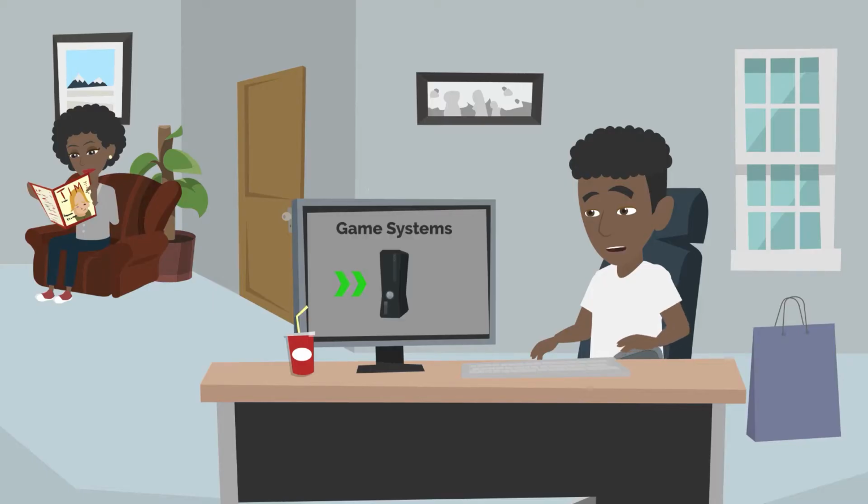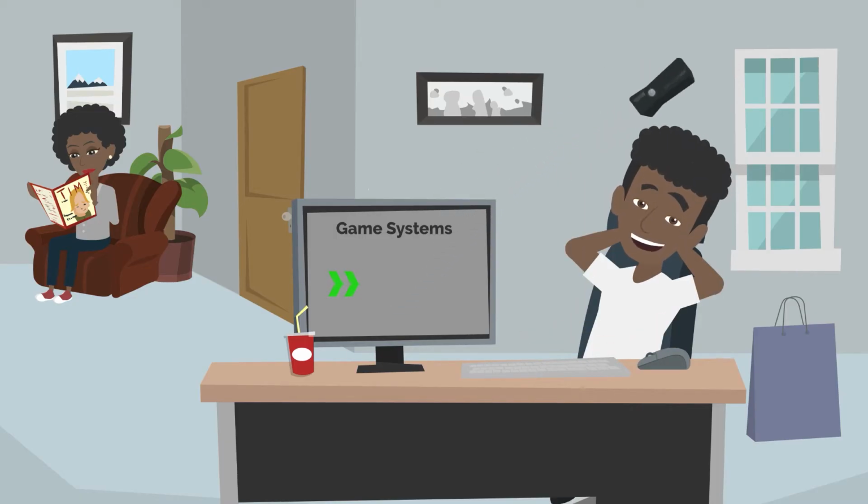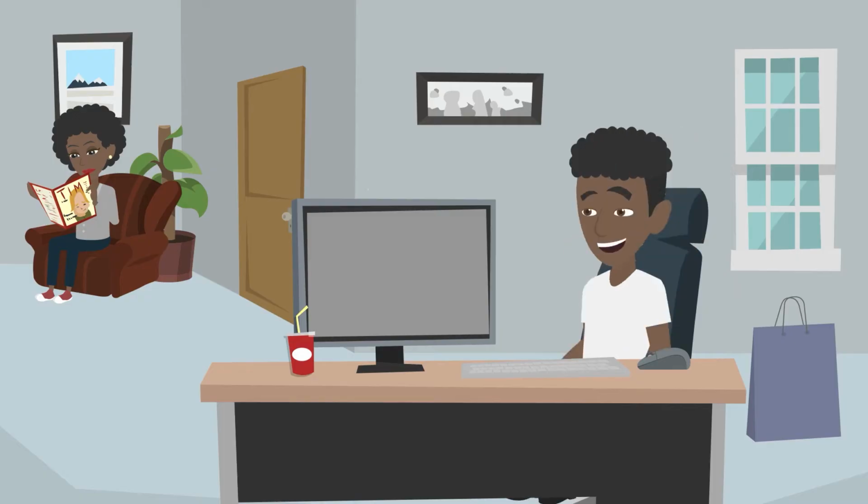I've been saving and I finally have all the money I need. I'll use my debit card to buy it online. Brian made a great decision in choosing a debit card because he can use it to buy it online and he doesn't have to walk into the store with lots of cash.